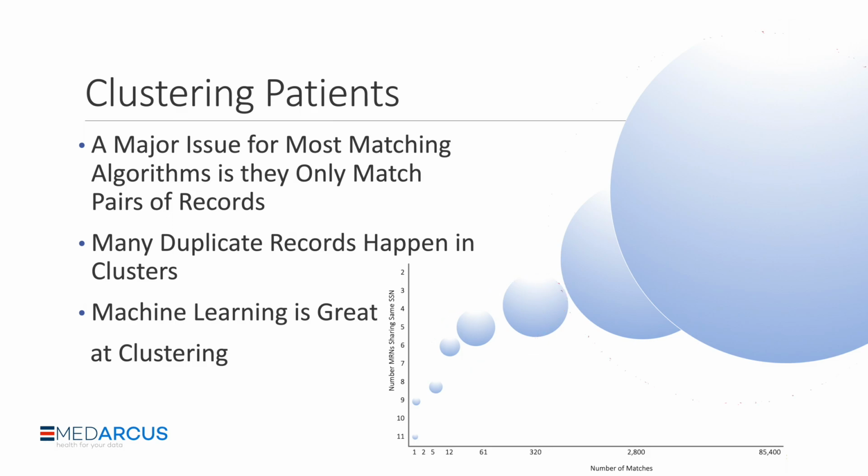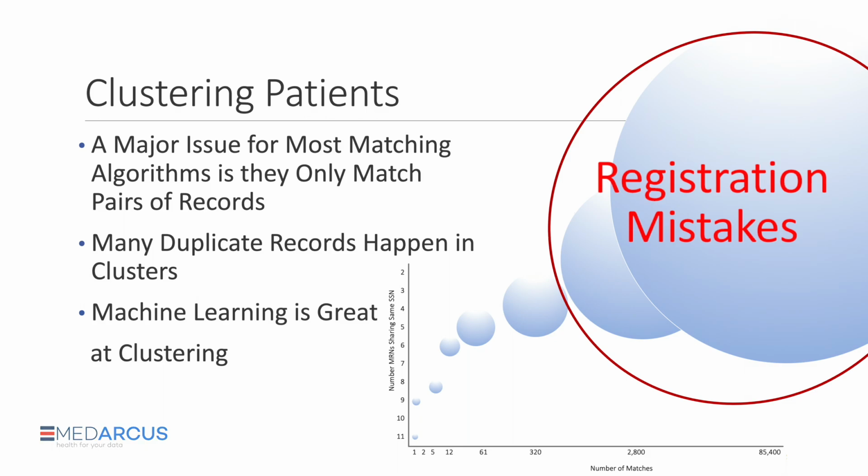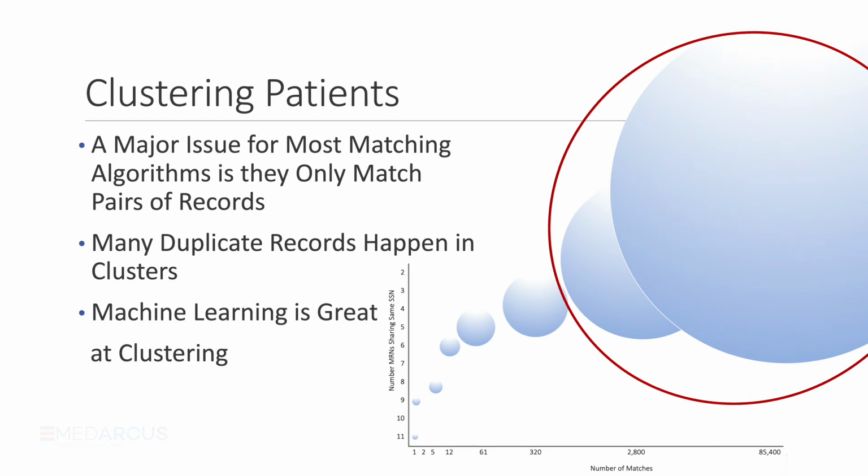The last cluster of data, to the far right, are really more typical duplicate errors that you see. Clusters of 3 or clusters of 2 records that share the same social security number, and these were mostly due to errors at registration, typing errors, or really just failure to find the record before a new one was registered. A lot of times this happens at labs, for example.